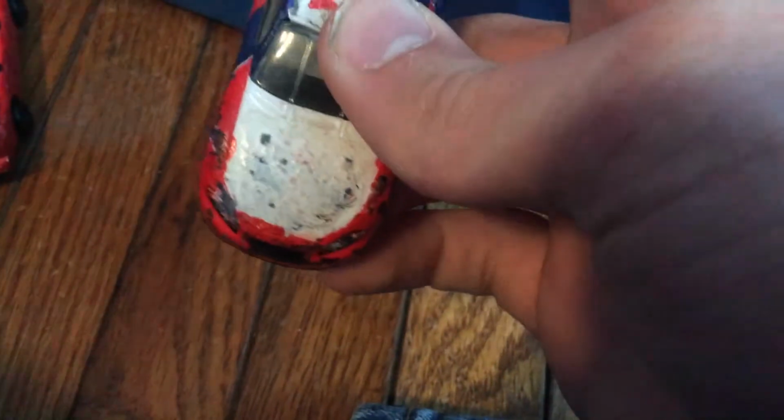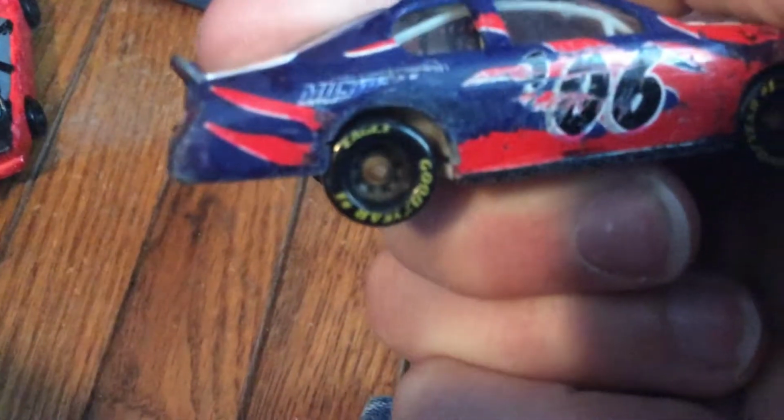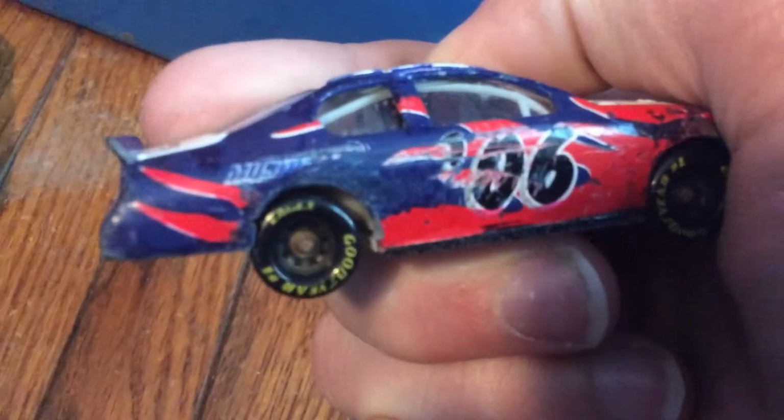MissSpeedway.com. See if that's a real website. Clearly a 2006 car. Probably made by M. 2006. Doesn't say who it's made by, I don't think. So, we'll say it's made by somebody. Clearly the racetrack it was from is ripped off, so I don't know. Or do I? Does that say Michigan? I think that says Michigan.